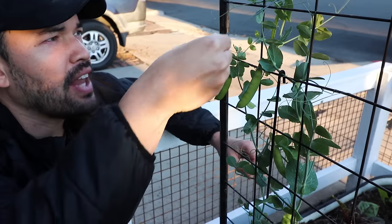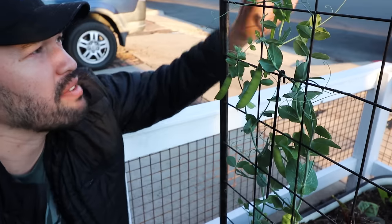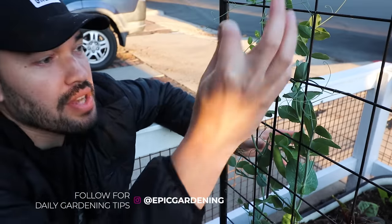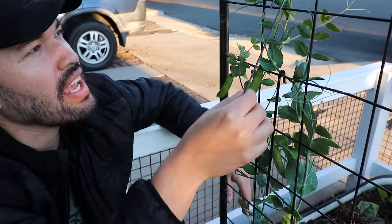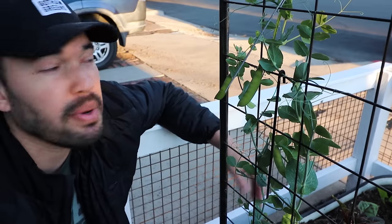Now, another fun little hack that I've done with peas is, if you sometimes have a hard time getting them to adhere and climb up, sometimes they like to flop out this way and do all sorts of weird stuff. Remember, nature's amazing. They're climbing via their natural organic tendrils that are just adhering to this trellis, but sometimes they need a little help. So I'll take these little hooks here and I'll just do that, and that helps pull it back towards the trellis and it'll climb up. But yeah, peas, a fantastic one. You can direct sow them.